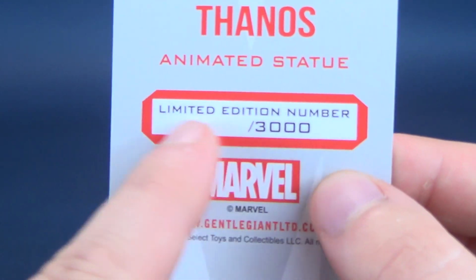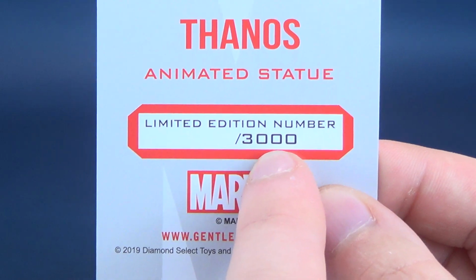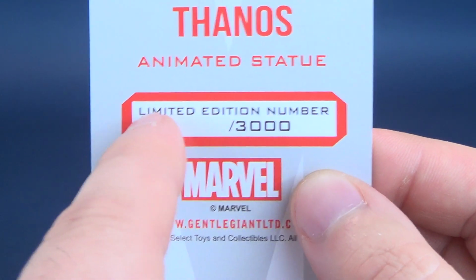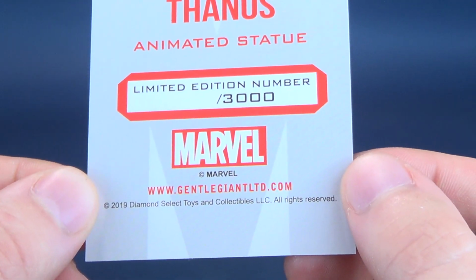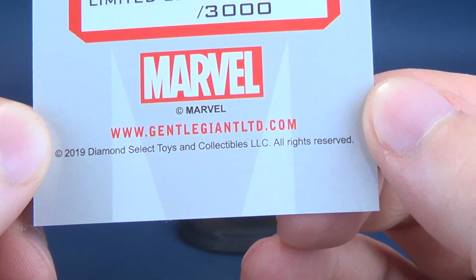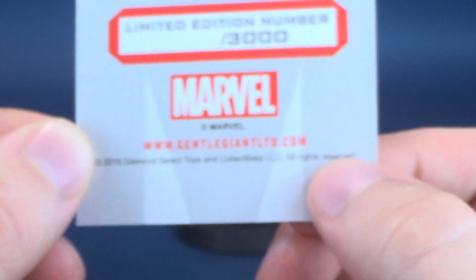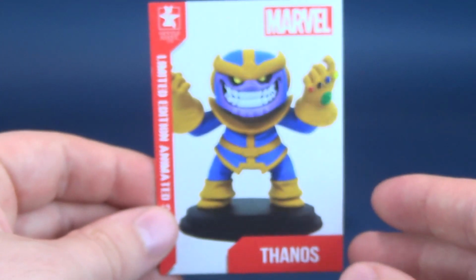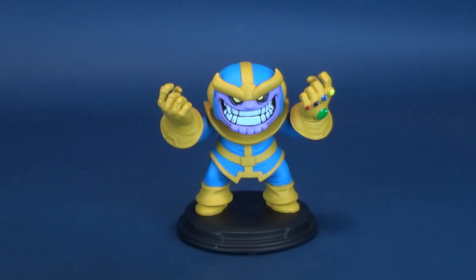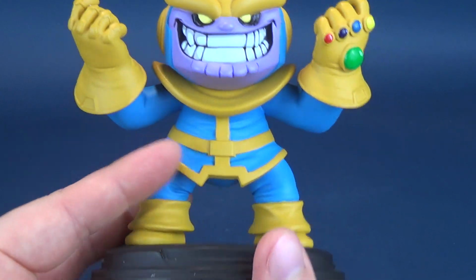Normally here you would see the number out of the sequence of the limited number run of 3,000, because again, this was provided as a sample release. It doesn't actually have a number right there. It's not part of the 3,000 copies. Down below, there's Gentle Giant's website, www.gentlegiantltd.com, and like I said, it's also presented by Diamond Select. So it does come included with this trading card, and we can definitely put that to the side.